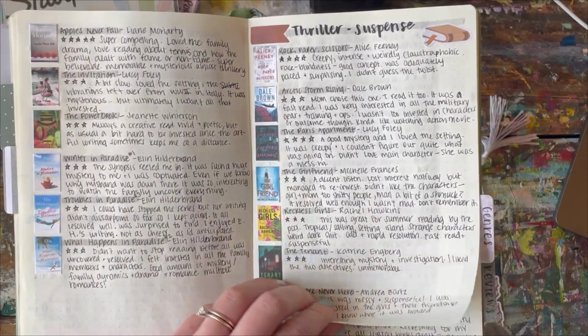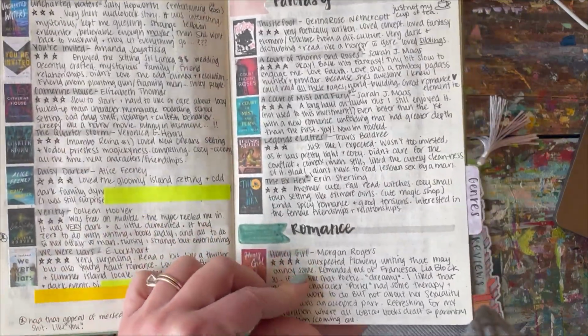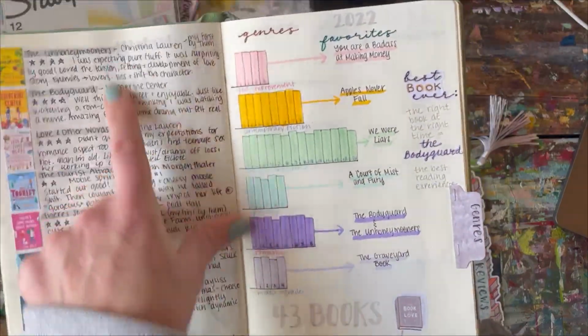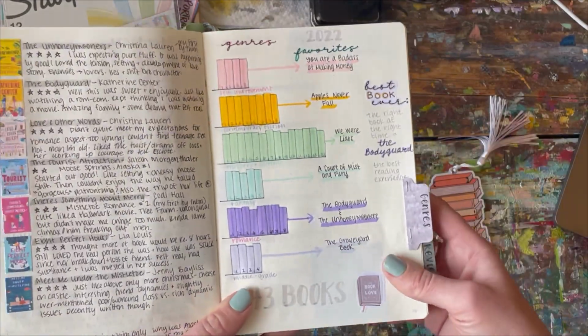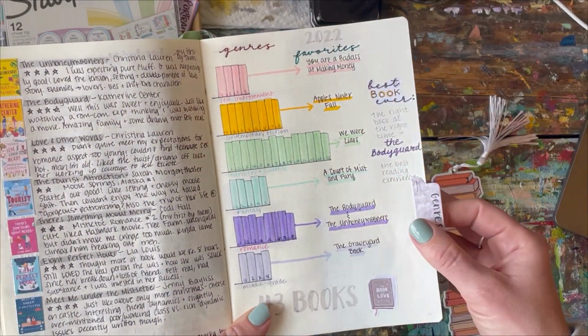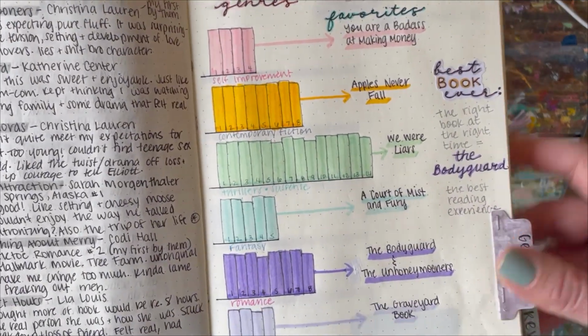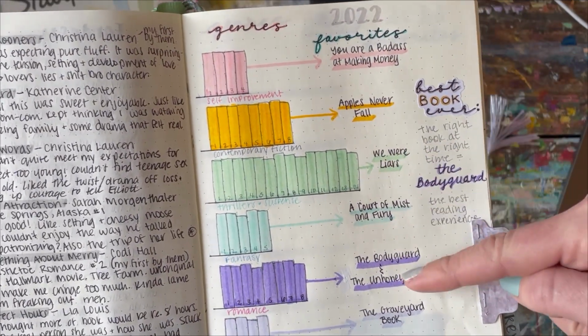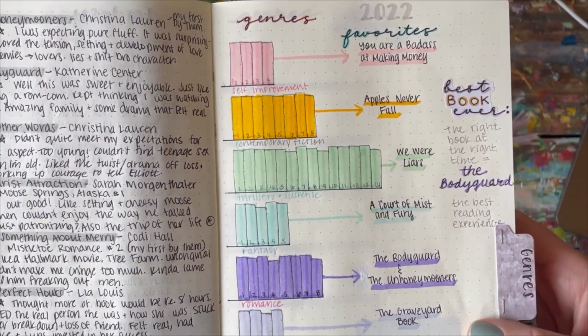Here are my thrillers. I read the most thrillers last year. Here's some spoilers I've covered up. My romance section. This is my big foray into romance reading. I haven't read a lot of romance before, but I'm enjoying it. This was the breakdown of the genres I read, and out of each genre I tried to pick a favorite. It was very challenging in some ways just because books are all so different.